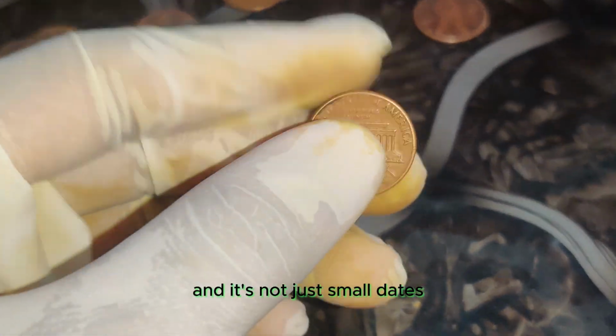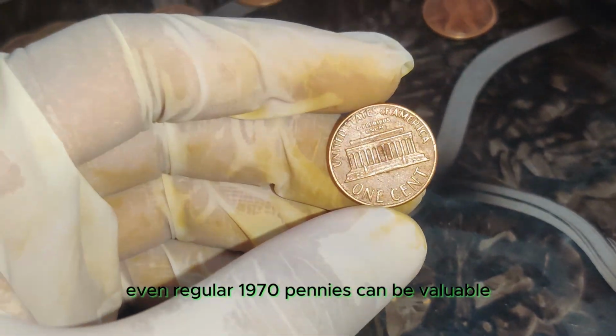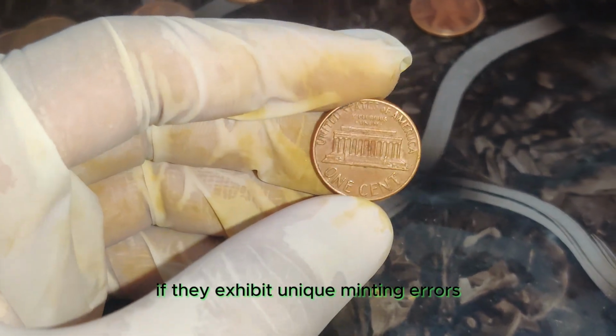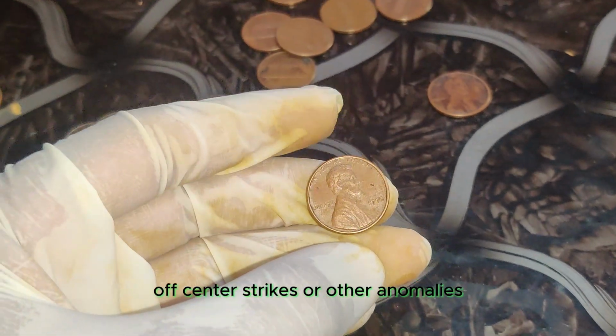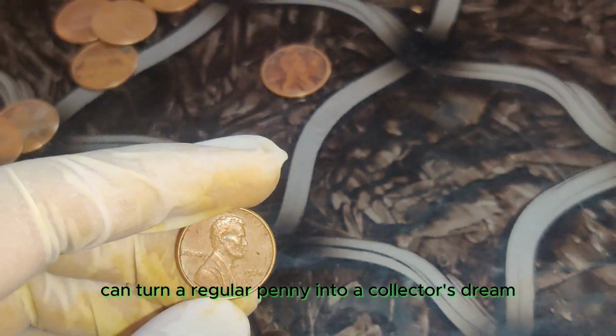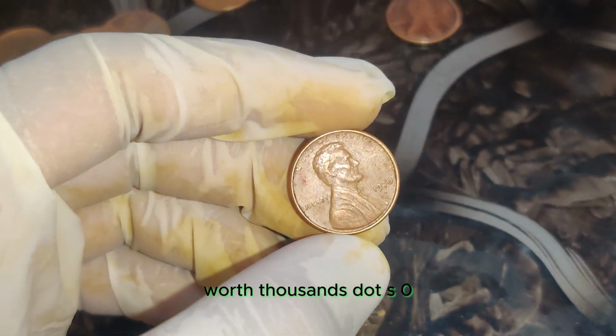And it's not just small dates. Even regular 1970 pennies can be valuable if they exhibit unique minting errors, such as double dies, off-center strikes, or other anomalies. These errors can turn a regular penny into a collector's dream worth thousands.